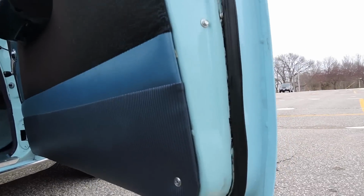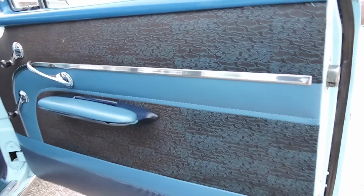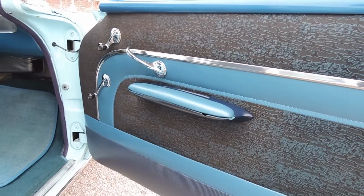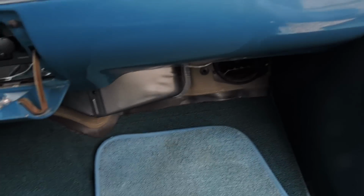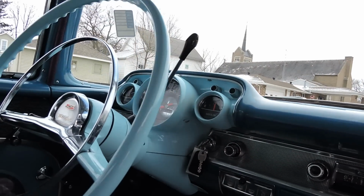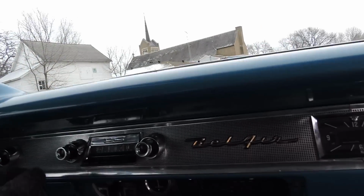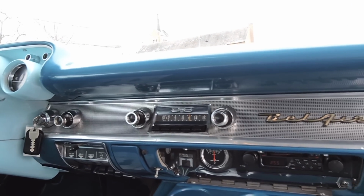Corner of the door looks good. Door panels and seat covers and carpet, everything was completely restored during the frame-off restoration years ago. Front door panel and handles, everything looks excellent. The paint on the dash was all done as well. Jambs were all done. New carpet, mats. The horn works and the steering wheel is in fantastic shape. It's got a little hairline crack right here in the corner of it, very, very small though. Gas gauge works. It's got the original radio, Bel Air trim. Nothing like that has ever been messed with, so it all looks completely stock.